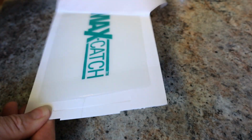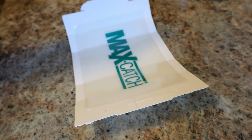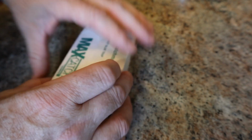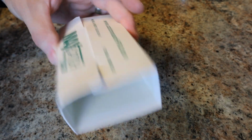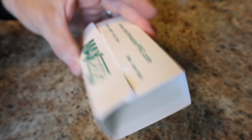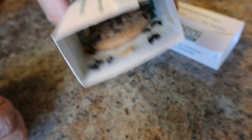All right, we're going to pull this off. We're going to get a cookie, stick it in the middle. If you don't have pets or cats or whatever, you can just leave it open and it'll work just as fine. But this keeps your cat from like getting into your cookie or your dog or whatever. So you see there's the cookie. The ants will climb in there. Let me show you a used one. Look at that.